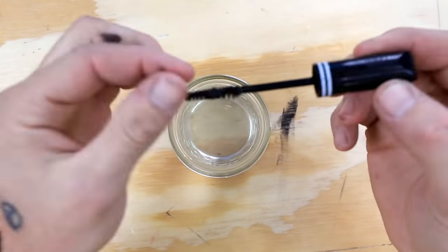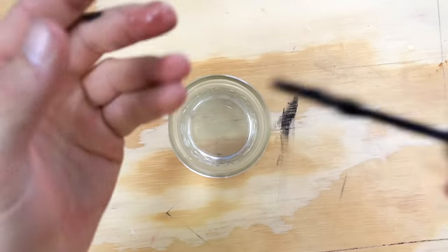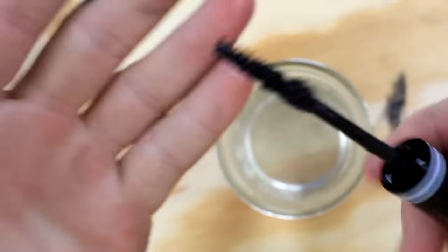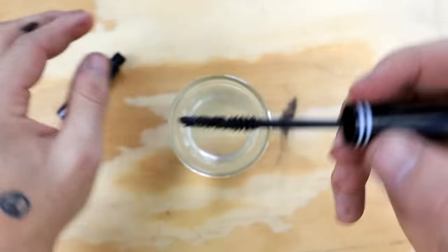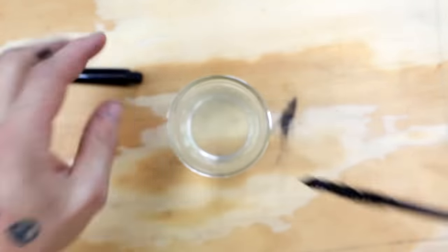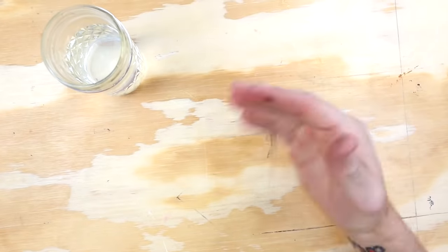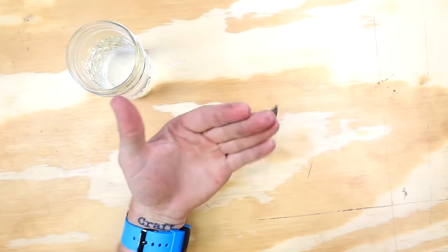I'll see you then. Okay, it's been about a minute. The results are in. Ooh, that still feels pretty dry. Although I think it's because I used a heat gun on it. Anyway, guys, I'm gonna have to say that this one kinda works. I would give it a straight 3 out of 10. Although I don't really know a lot about mascara, so do with that as you will.